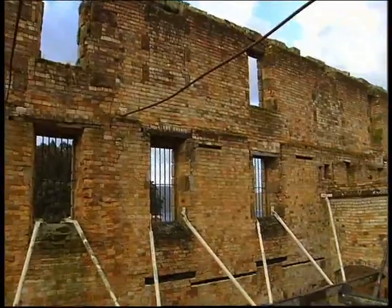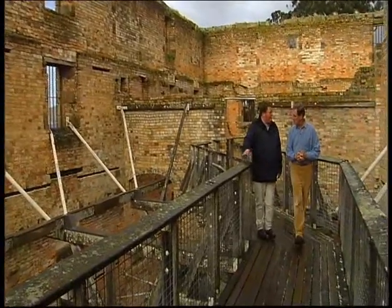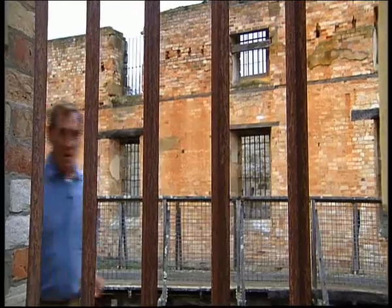The dining hall, what were they eating? Well, in the morning you had gruel for breakfast. Lunch was a sit-down meal, a boiled pickled meat of some sort, whether it be beef, pork or mutton, and then in the evening gruel again. And what about escapes?